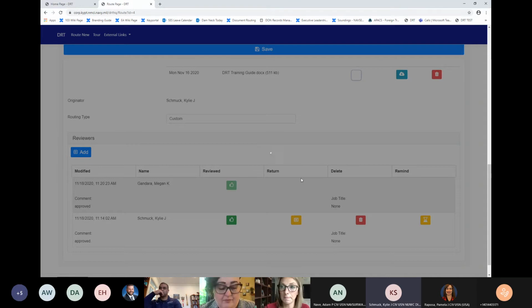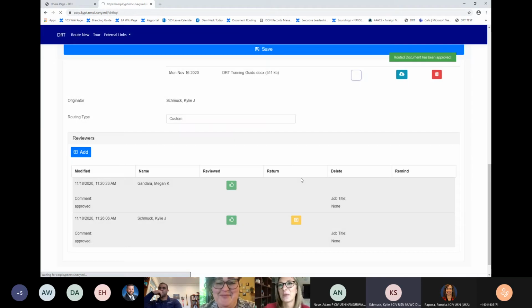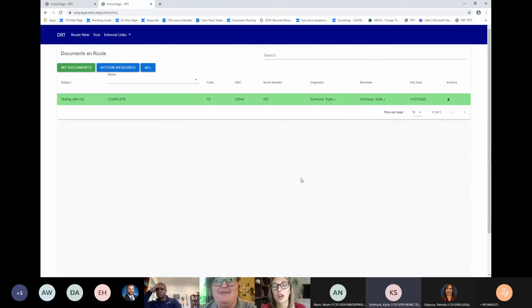This is really taking its time. There we go. So once the document is completed, it will highlight in green, as you see here, and it shows a complete status, and it's done. So it's back with me as the reviewer because it's complete. So it goes back to the originator, and that is closed out.